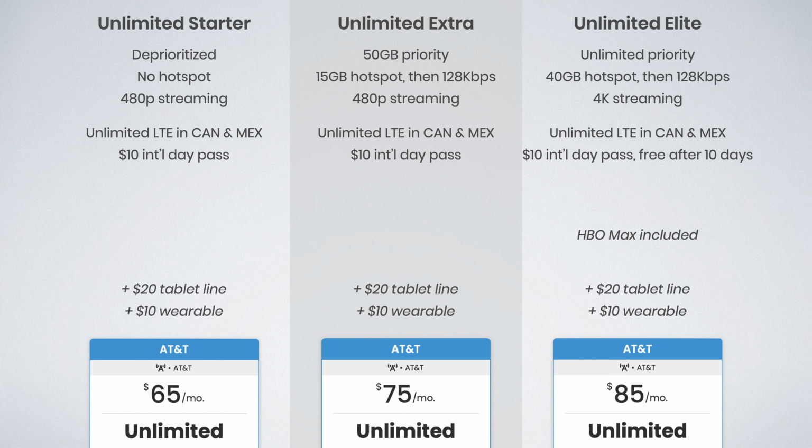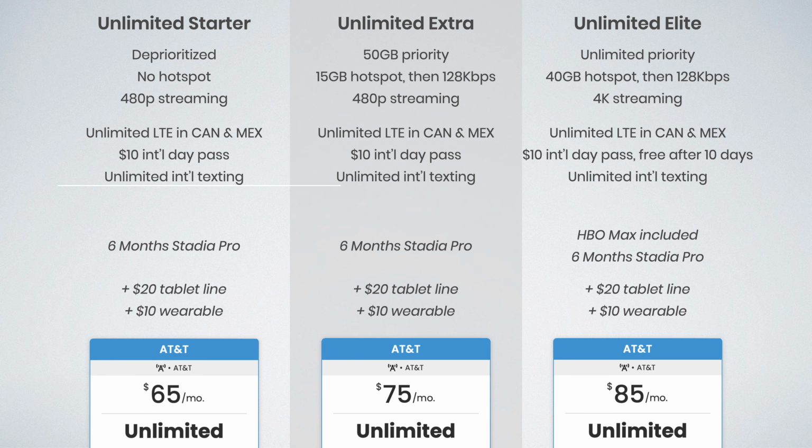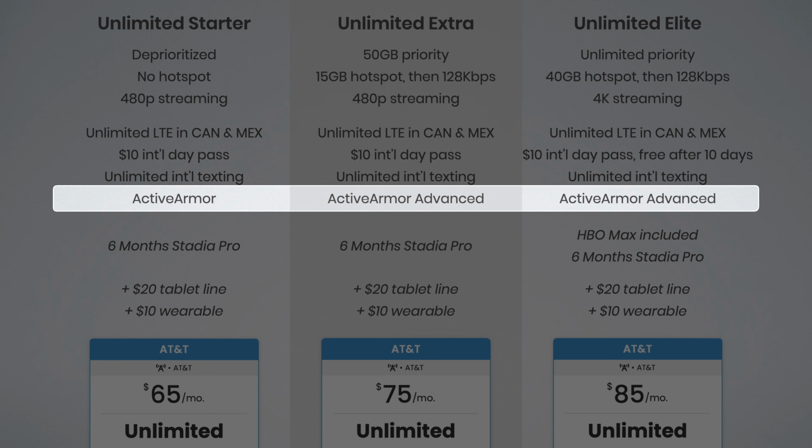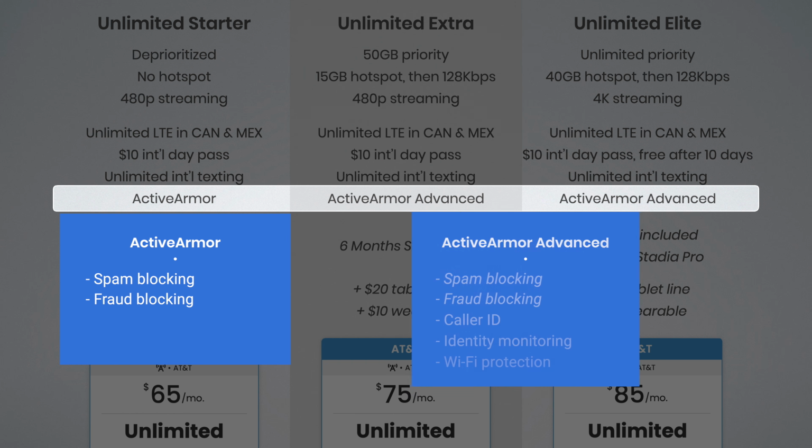All plans include unlimited high-speed data roaming in Canada and Mexico, free international texting from the US to 120 plus supported countries, and 6 months of Stadia Pro. AT&T also includes what they call AT&T Active Armor, which was previously known as Mobile Security. The Unlimited Starter plan includes the basic version of this, which includes spam and fraud call blocking. Meanwhile, Unlimited Extra and Elite get Active Armor Advanced Security. This adds in caller ID, identity monitoring, and Wi-Fi protection, in addition to the spam and fraud call blocking.